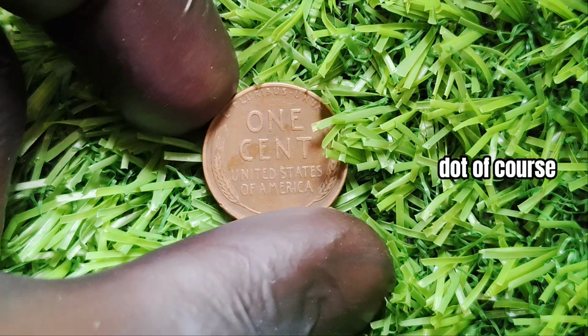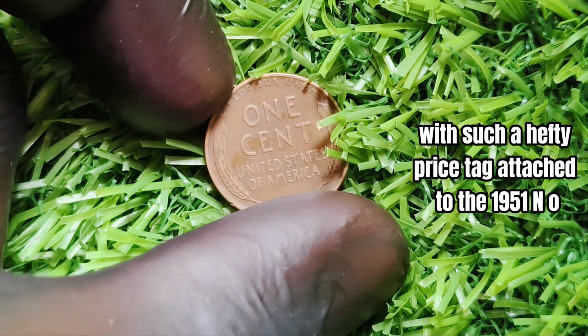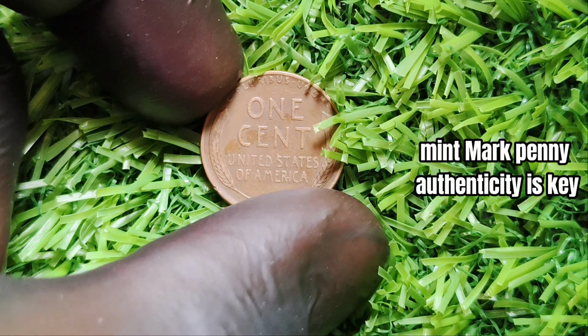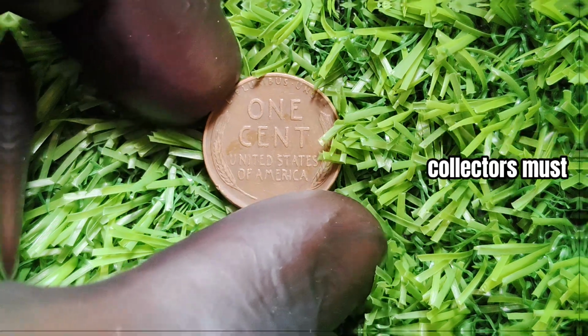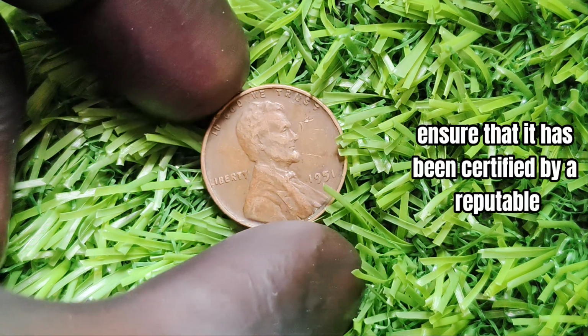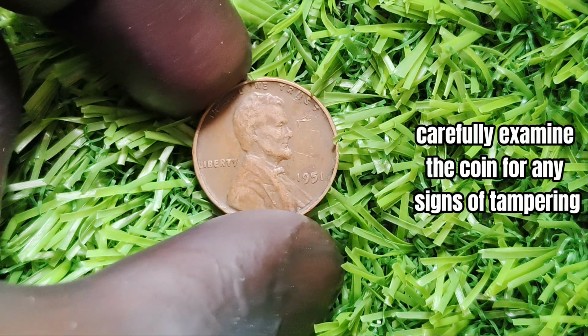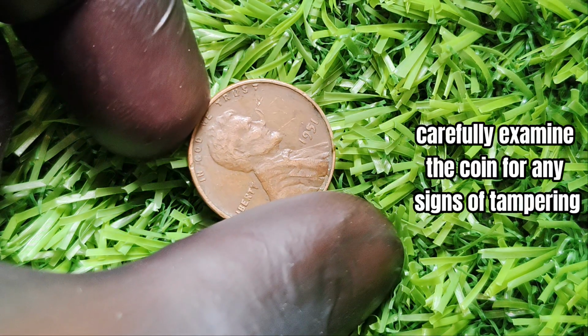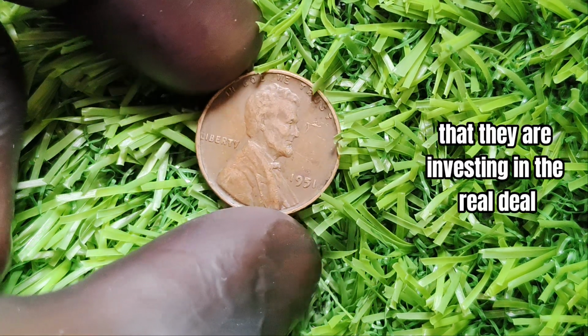Of course, with such a hefty price tag attached to the 1951 mint mark penny, authenticity is key. Before shelling out millions of dollars for a coin, collectors must ensure that it has been certified by a reputable grading company. These companies carefully examine the coin for any signs of tampering or counterfeiting, giving buyers peace of mind that they are investing in the real deal.